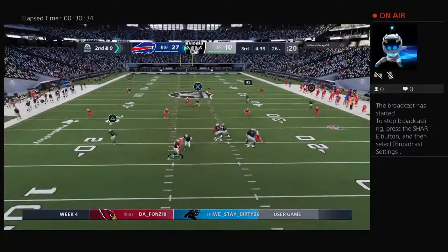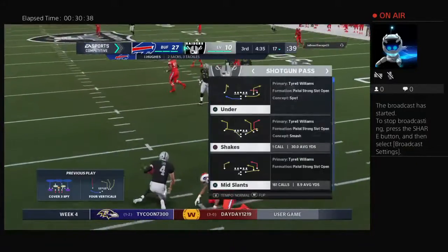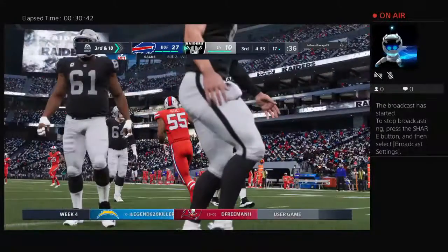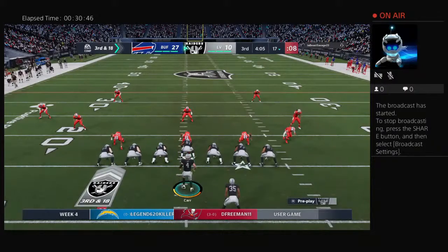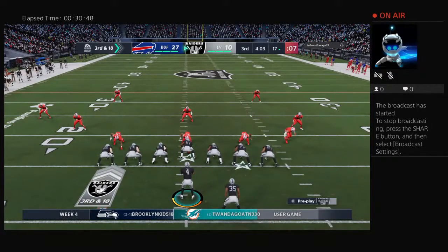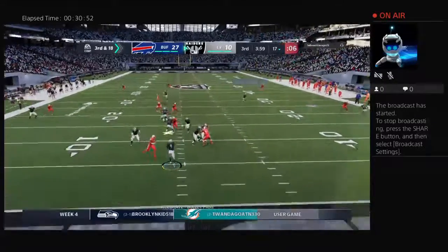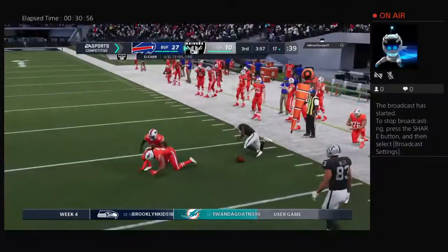From the gun, it's Carr. And they take him down. The Bills get to him. Jerry Hughes able to record his 5th sack of the season. Carr and the Raiders following the sack, looking up at a 3rd and long. Working from the gun, it's Carr. And that will be incomplete.